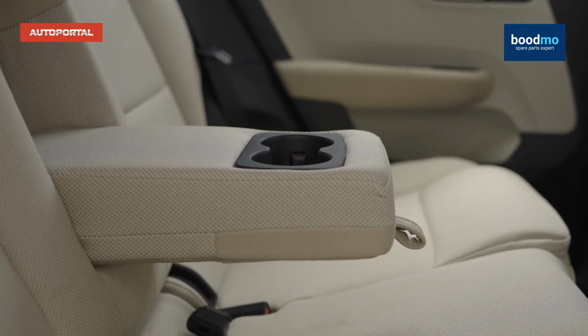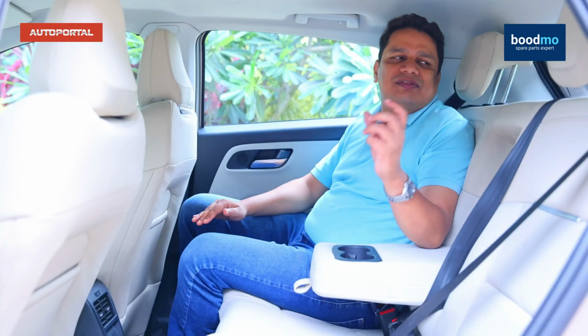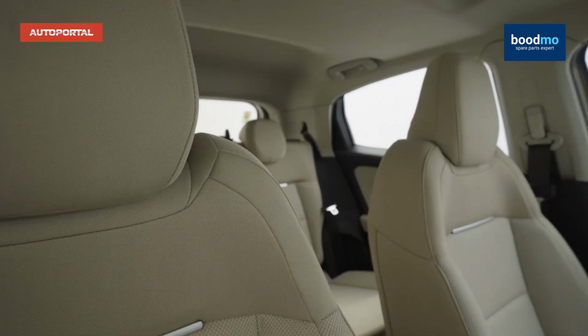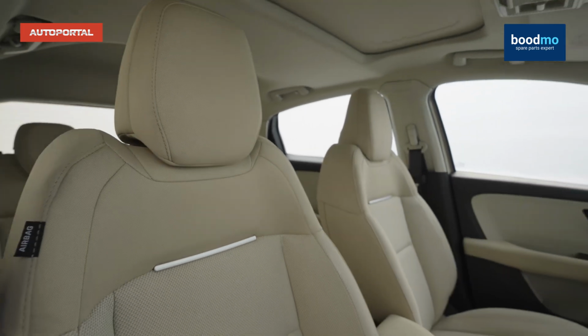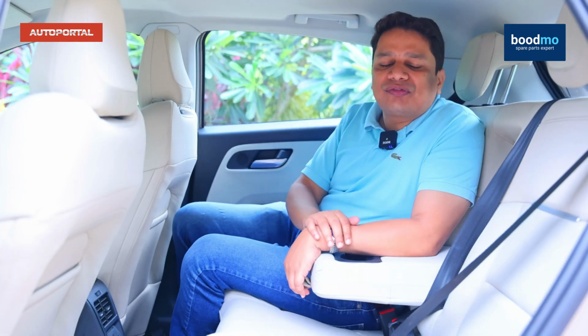And the seats themselves, you get a nice almost 90-degree angle for the knee and hip, so you sit here in great comfort. The only negative is that there's no headrest over here for the middle passenger, because that is something which aids safety as well as comfort, and that is something which is missing. But apart from that, it's quite a good car in terms of space. I'll give it a good score of 9 out of 10.